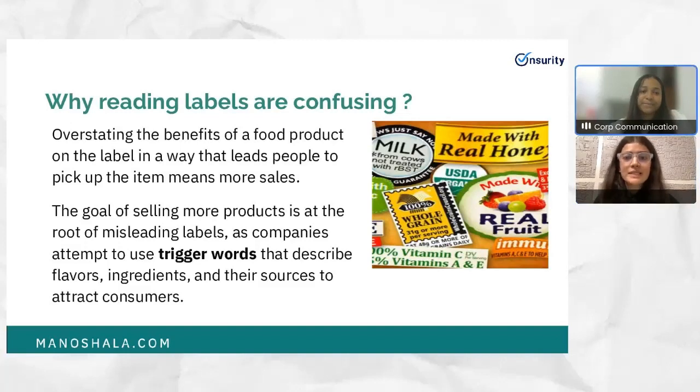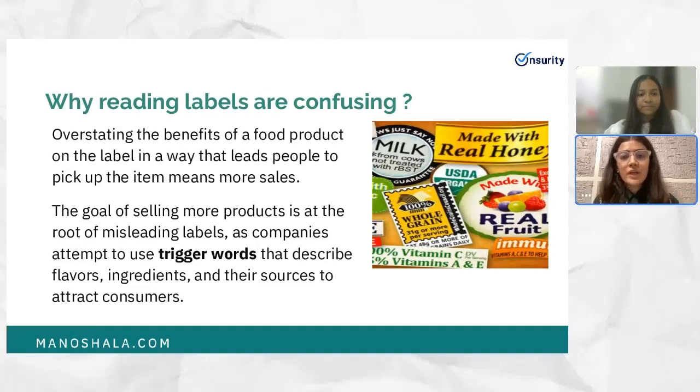So firstly, why is reading labels so confusing? Why do we get confused about which is healthy and which is not? One reason is that the brands want to make a profit, and they do that by using the cheapest food products. For example, if I compare oil, a healthy cold pressed oil will be much more expensive as compared to palm oil, right? Palm oil is a very cheap oil.